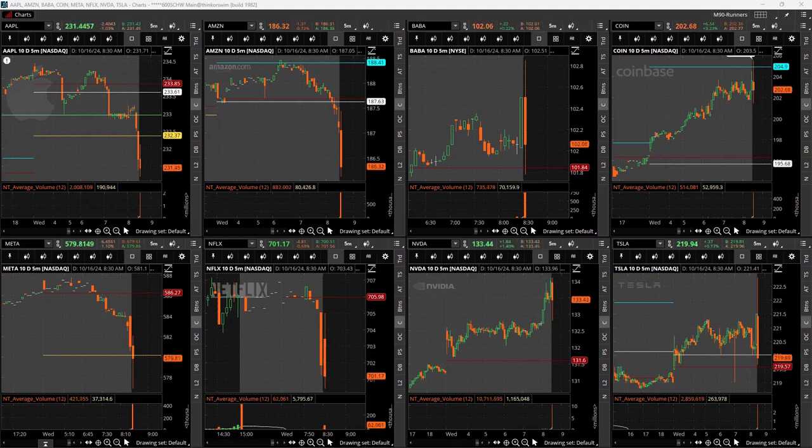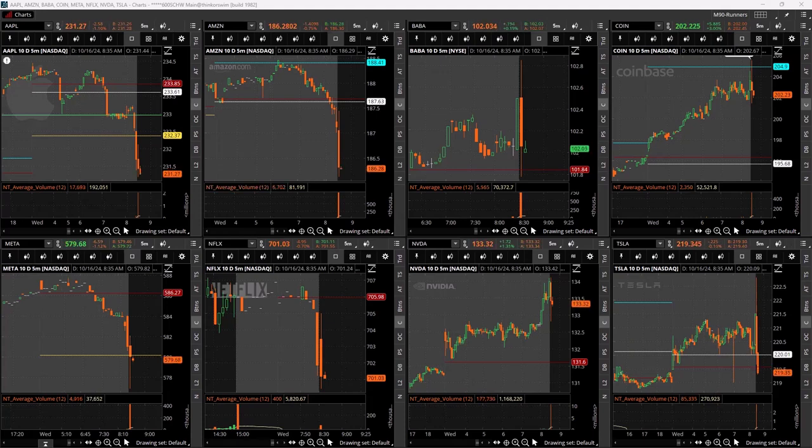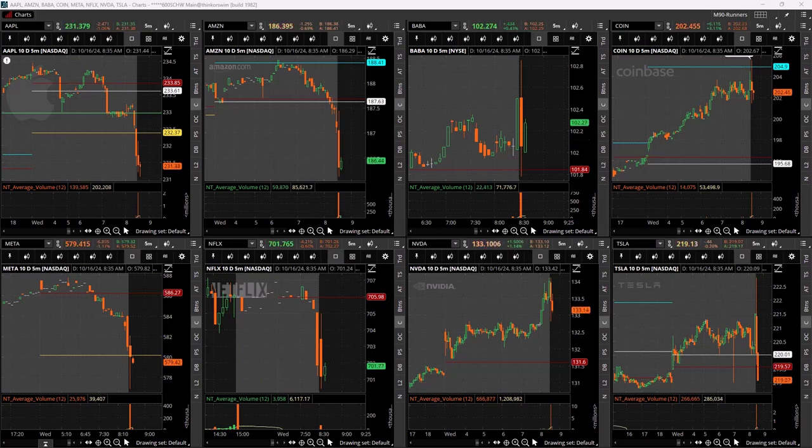Roku popped up above yesterday's highs, but coming back down. Roku has the looks of a stop hunt. Quick flush above. Coming down. All right, first 5 minute bar is complete. So like I said, we'll be using the 2-day options today. You're choosing a strike right around the money.